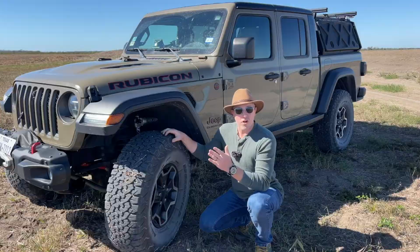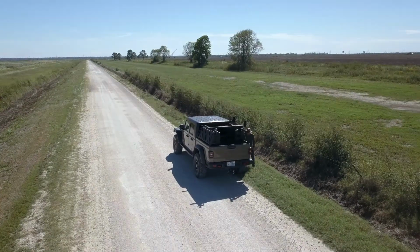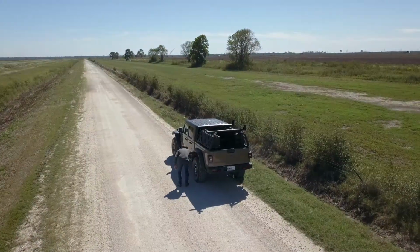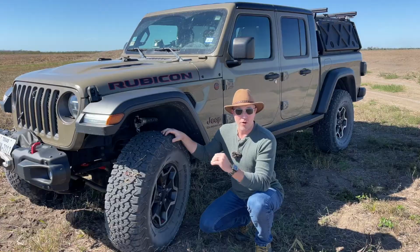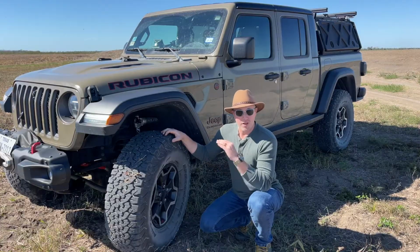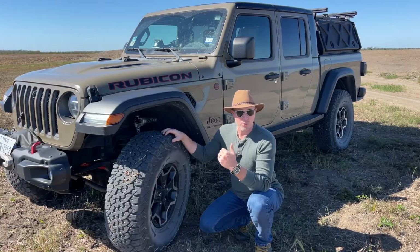We started off in the number 1 setting, which is the softest, and it is soft. It feels good. It chews up the bumps, but I wouldn't suggest doing it at high speed. We're gonna reserve number 1 for just slow speed negotiations and rock crawling. It's a bit too much body roll for me to be doing it for daily driving or highway. Very comparable to the Fox shocks that we just removed.